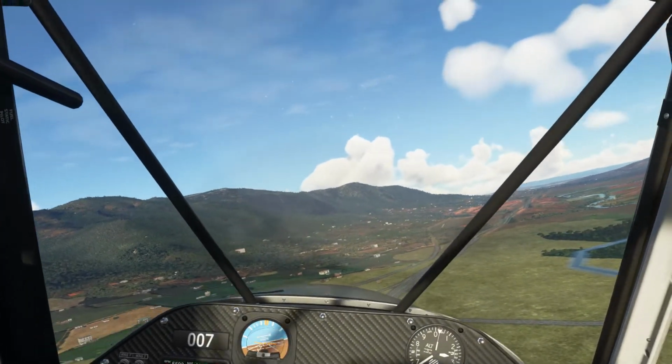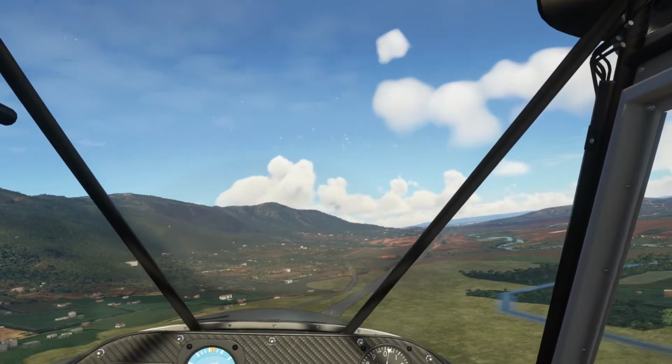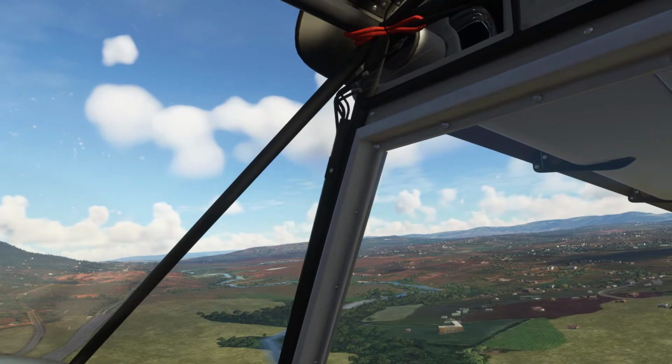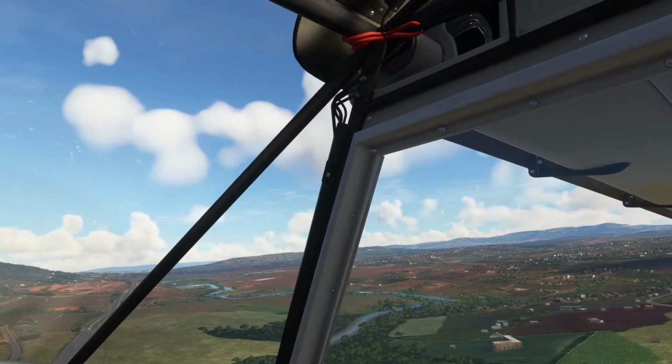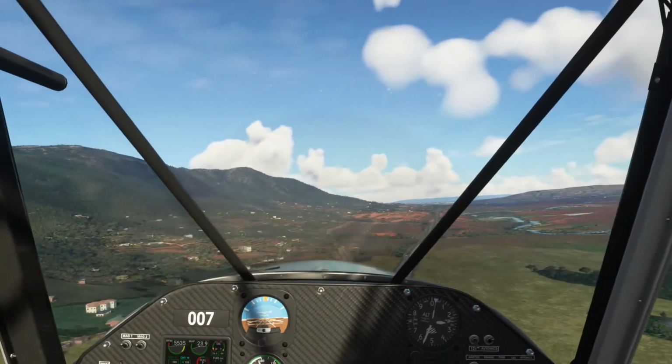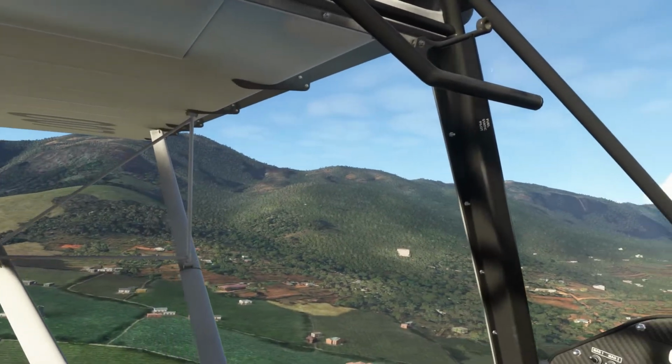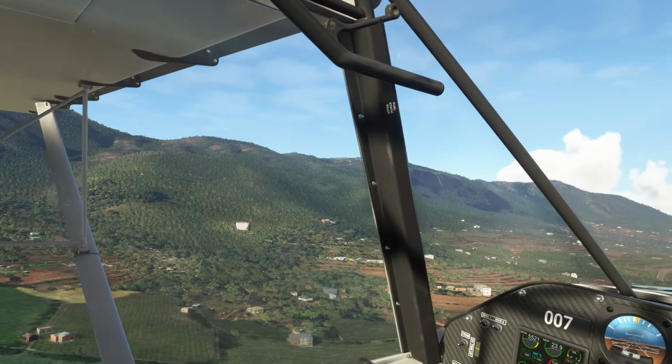So here we are on the highway. Right, so the next major landmark is the Royal Palace, which is on the left, about 3.5 miles away, at the base of one of the largest hills in the area too.